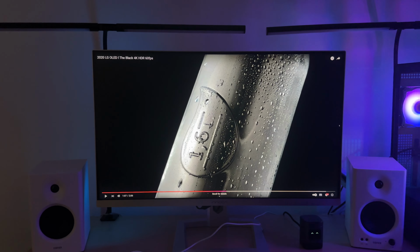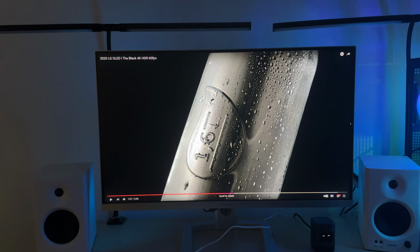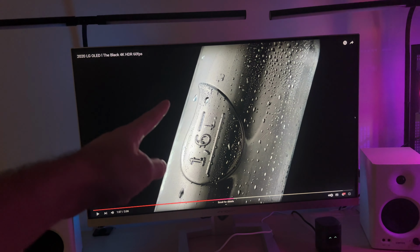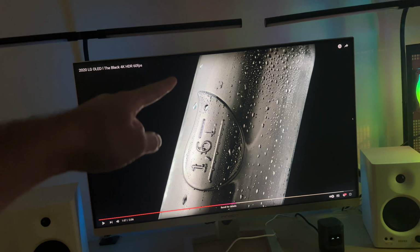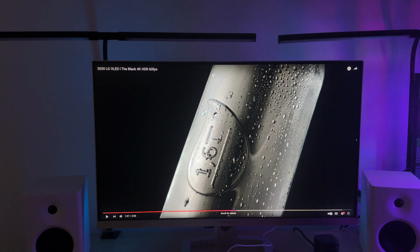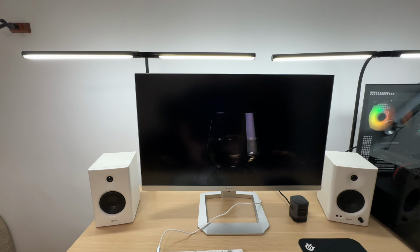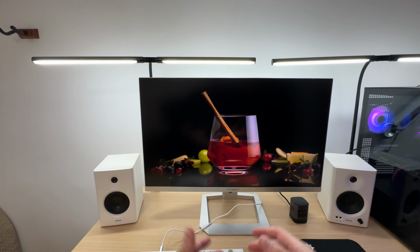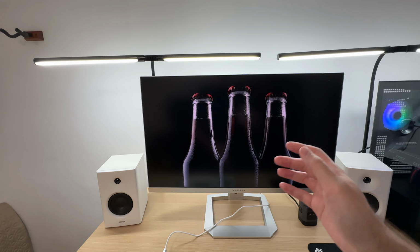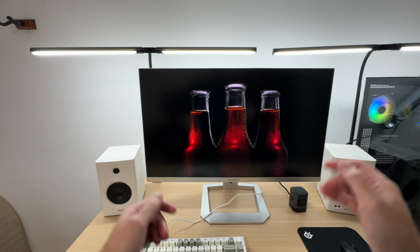Local dimming zones on this monitor really work, and the images look much better than on a regular IPS panel. Although I must point out that you're still getting that halo effect on the side of bright objects that are displayed against a dark background. As a result, mini LED screens do not deliver the same kind of entertainment quality as an OLED would, but it is still very good, especially since this monitor can get that bright. HDR content looks amazing on it.